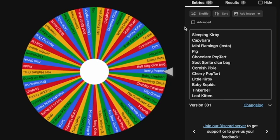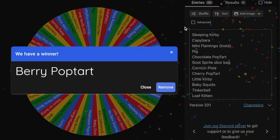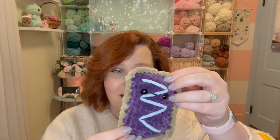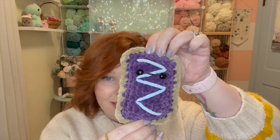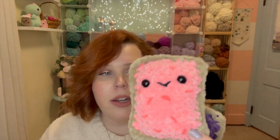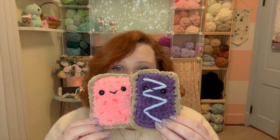What's it gonna be? A berry Pop-Tart. All right, so this little guy, I just free-handed and I gave him a friend. So we've got the berry Pop-Tart, like the wheel told me to do, but then I also did a cherry Pop-Tart. And I recorded a tutorial.